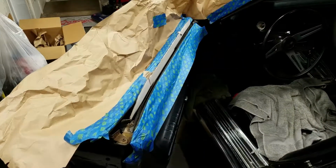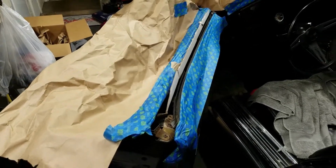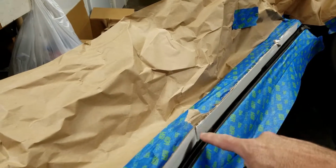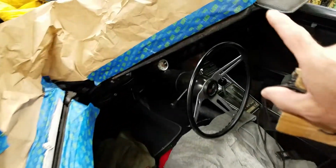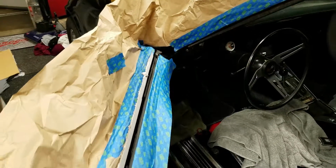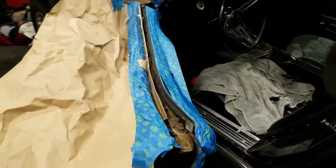Okay, so here I've got it taped off. I'm going to be very careful with where I'm spraying, how hard I'm spraying. I've got a piece of cardboard in here between the side of the door and the glass, so the spray going down in there doesn't coat the inside of my window glass. And I've actually taped this up here because I might give it a little shot. I'm not sure just yet. Anyways, this is ready to kind of spray at and try to clean some of that up.